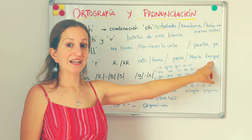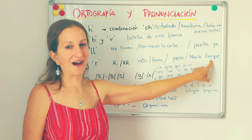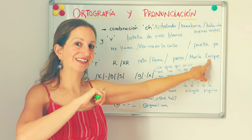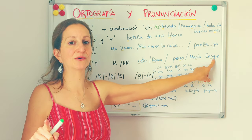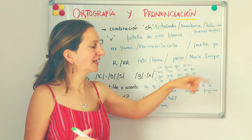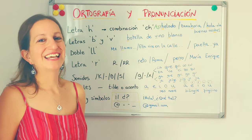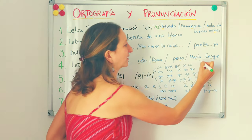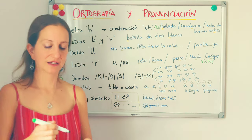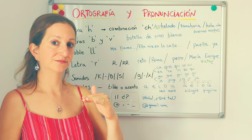En el nombre Enrique, we've got a strong R as well, because we've got a consonante, consonant, and a vowel, una vocal, afterwards, right? And my baby se llama Víctor. Víctor, strong R as well, right? At the end of the word.